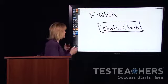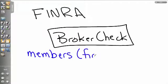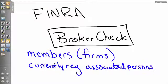So the information that FINRA BrokerCheck must release, and then some of the information that it can't release. It talks about that it has information for members. So these are firms. All broker-dealers must be members of FINRA, so firms. And it has information about currently registered associated persons. So that's you, once you get registered, as well as formerly registered.